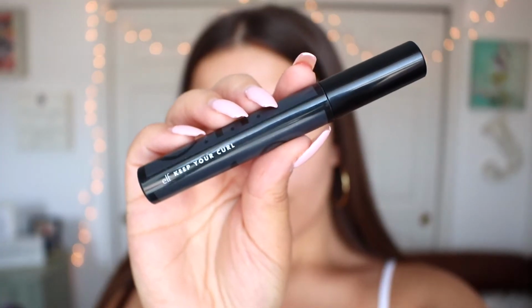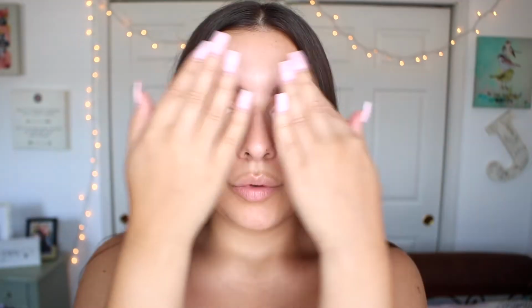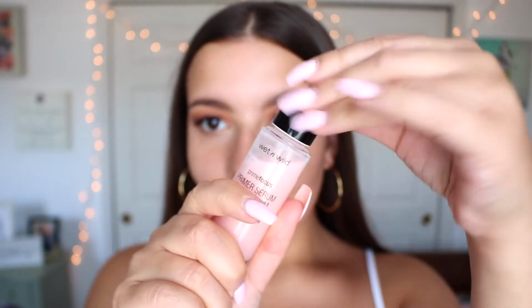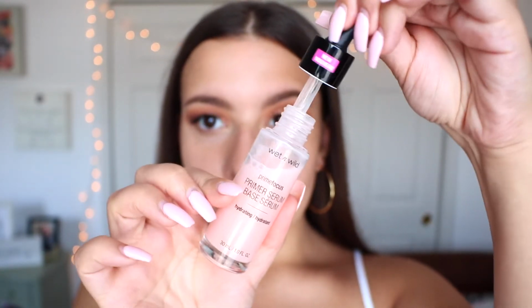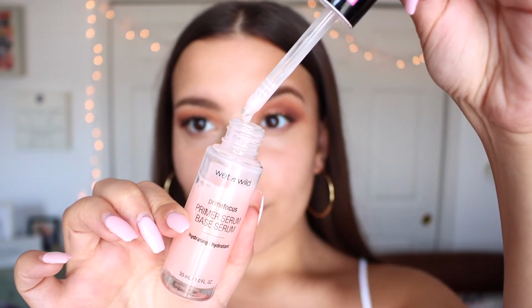My mascara today is e.l.f.'s Keep Your Curl Mascara. This has been one of my absolute favorites when I want really long and intense eyelashes. I have been loving this. So here are the eyelashes done. Super quick and easy for you guys, not to waste any time. Of course, you totally can go in with falsies if you're a falsies kind of girl, but you guys know me, I just love mascara.